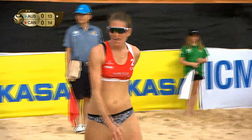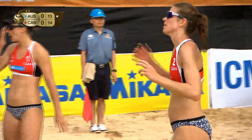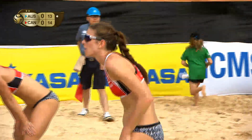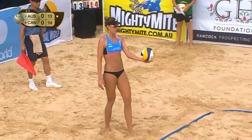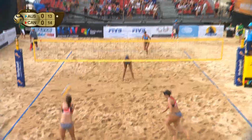So you can play the ball over on the first touch, the second touch, or traditionally we use the third touch, but the second touch is being used more and more these days by all teams, men and women. Sure. It makes it so much harder to defend.